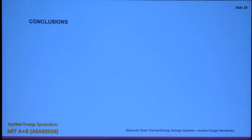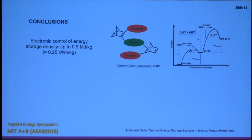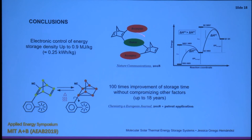In summary, according to some parameters of this approach to heat storage, we observed that MBD molecules can store energy if conjugated with a donor-acceptor system. This is one example that I didn't show before. This is a double system, but it has the same concept that I showed before.